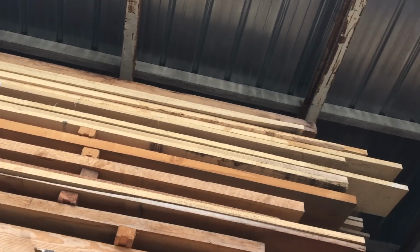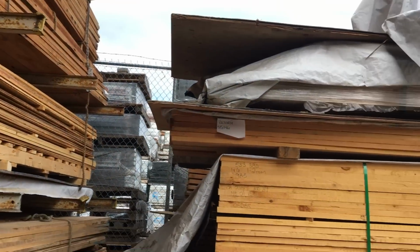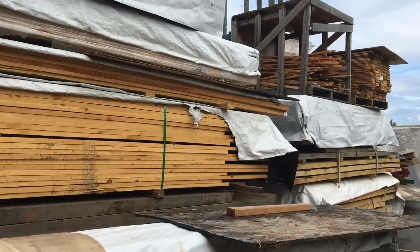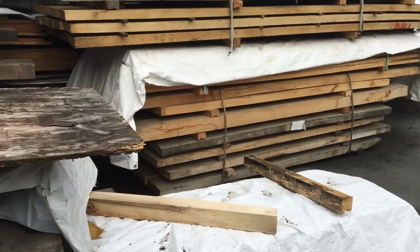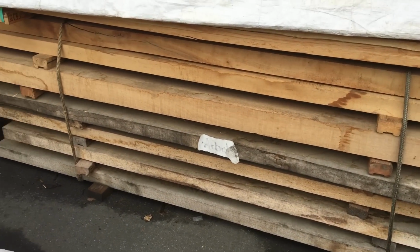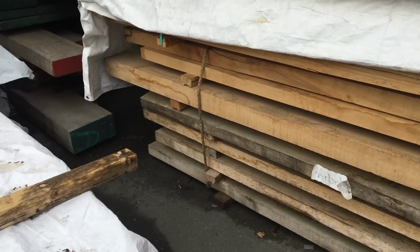Up top we got some long ash for canoe gunnels there. It's usually 16 to 20 feet long. And then it looks like a big pile of yellow cedar. And then over here, looks like down at the bottom of this stack is some arbutus. And down at the bottom of the stack is where it should stay, because that stuff takes forever to cure, and when it does, you're lucky if it doesn't corkscrew on you.